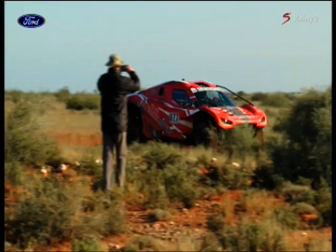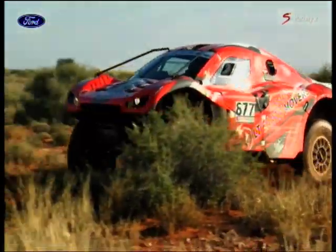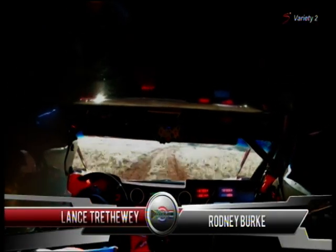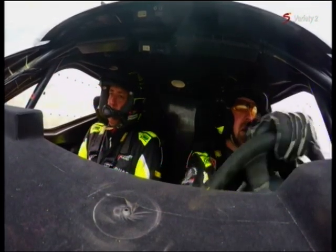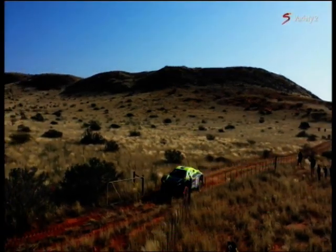So the big dog, Lance Trethuri, was unchallenged as he started the day in second, and that's exactly where he and Rodney Burke finished in the King Price Extreme CR6, yet another trophy for the big man from KZN. But the question fans wanted to have answered was this: could Brian Baragwanath repeat his performance from last year and win the desert race outright?